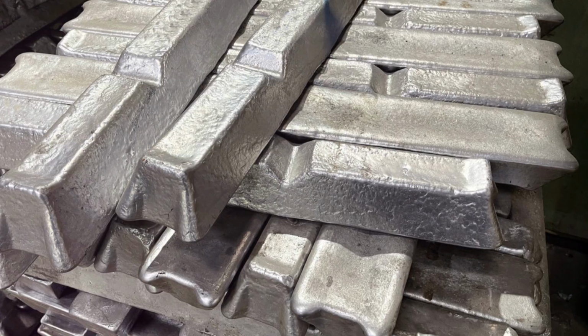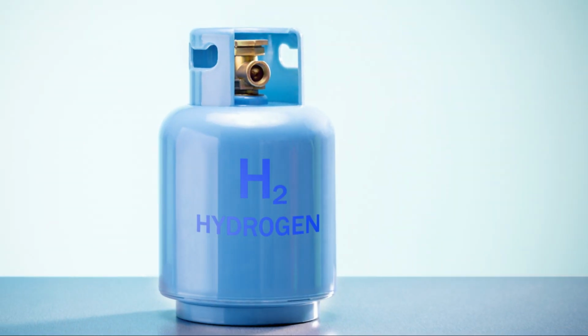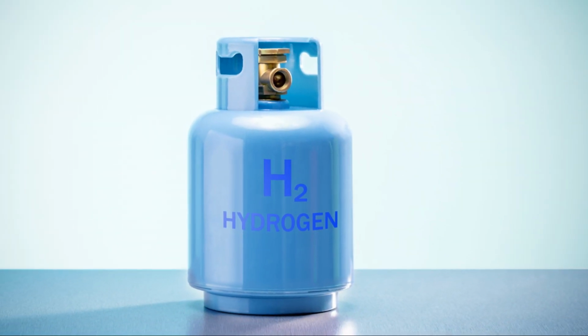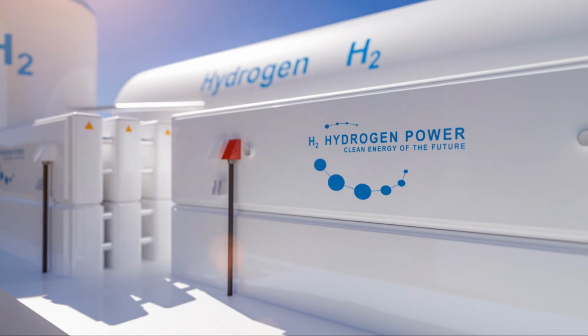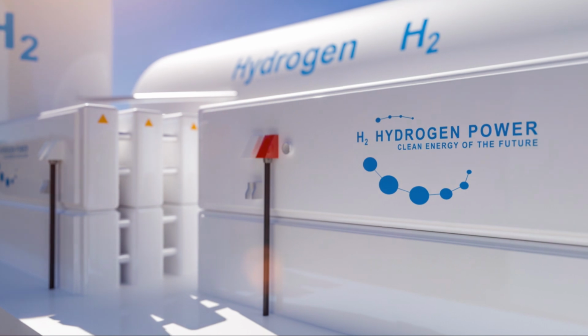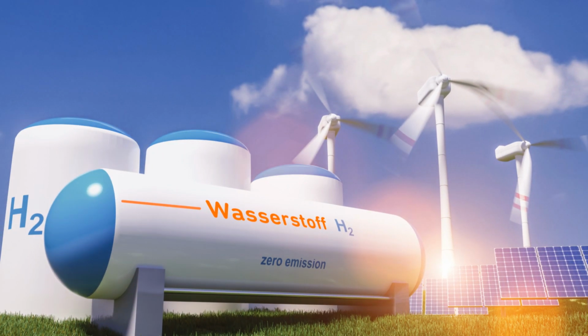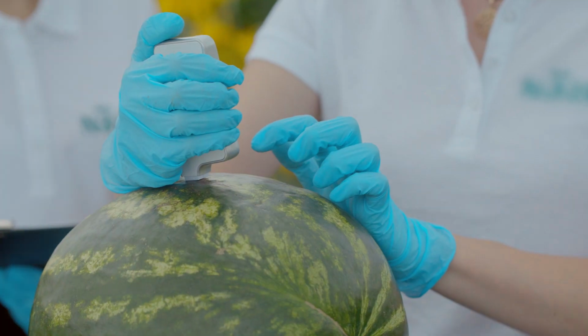Aluminum loves to form a pesky oxide layer when it meets air, blocking further reactions with water. MIT's magic trick? Pre-treating aluminum with a gallium-indium alloy, which strips away that oxide layer. Initially, they used fresh water and saw great results. But relying on fresh water is neither cheap nor scalable.